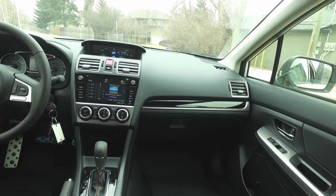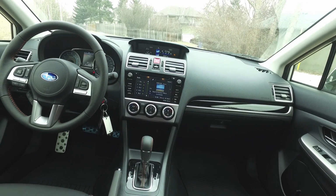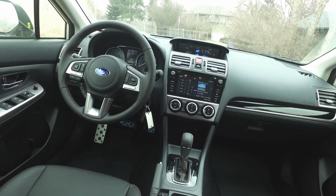And I like the infotainment system from Subaru. It's pretty easy to navigate through, and I just in general really like the way that this system has integrated both touchscreen controls and some more old school physical knobs as well. Here in this limited trim we have dual zone climate control, and while I do have physical knobs to adjust that, it also reads out the temperature that I've selected here on the infotainment system.